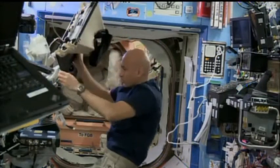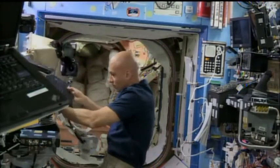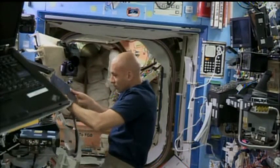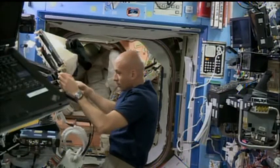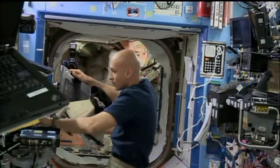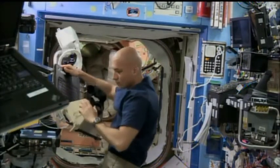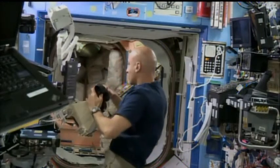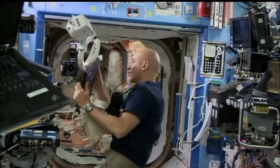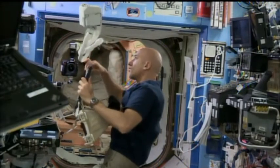Parmitano is also scheduled to do his own monthly periodic fitness evaluation, also on that CEVIS device, and then doing some pretty major maintenance tasks on board the station for their various ECLS, or the environmental regeneration systems. He'll be inside of the European Columbus module, working on removing and replacing the Columbus's water processing assembly number 2, and also replacing some items inside of the waste and hygiene compartment. He'll be replacing some of the piping between the pump separator and the pre-treat and water pump.